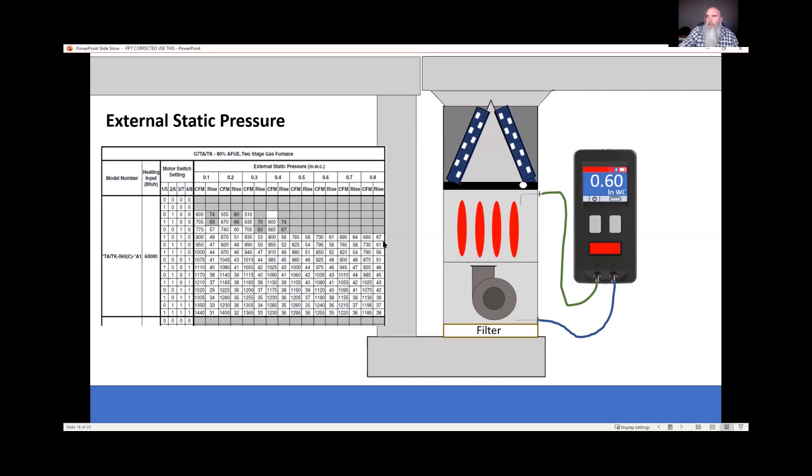But if I look at my external static pressure, I see numbers. We're not going to have external static pressures down here. They're generally going to be around here. And I'm seeing numbers averaging around 1,200 CFM. So I'm going to say this is a 3-ton drive in this particular furnace. If we were to set the dip switches on this furnace that contains a constant torque EC motor at a 0.6 external static pressure, we would be moving 1,035 CFM. So that's how you look at blower data and compare it to a static pressure reading. When we take a static pressure reading, we want to make sure that we're putting the probes in the proper place.